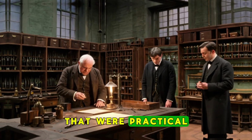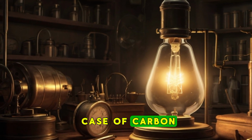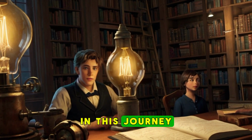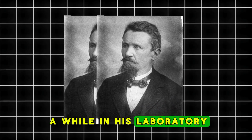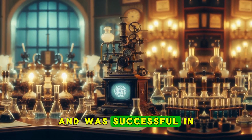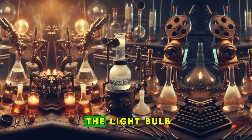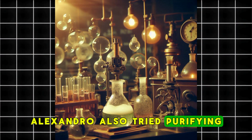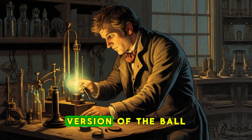Then as time progressed, scientists and inventors tried their level best by experimenting with different kinds of filaments that were practical, could last longer, and give off enough light rather than just heat, as was the case with carbon. Another guy worth mentioning in this journey is the Italian scientist Alessandro Corto, who worked for quite a while in his laboratory to create pure carbon and was successful in generating very thin sheets of graphite, which was then used in his version of the light bulb. Alessandro also tried purifying the graphite with some complex platinum reactions and got a somewhat better version of the bulb.